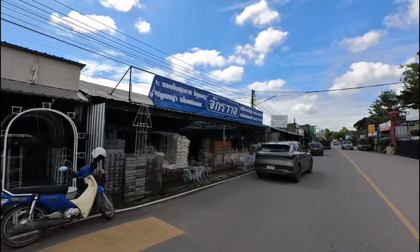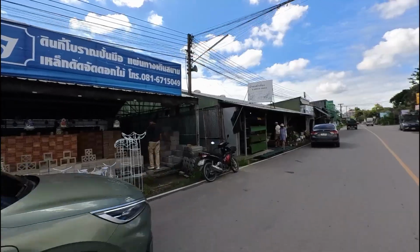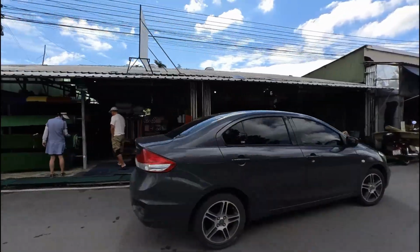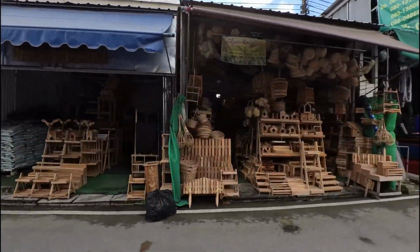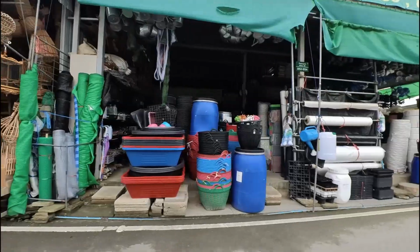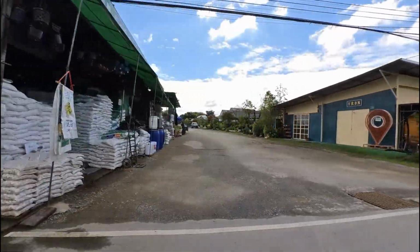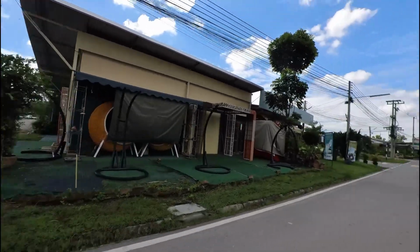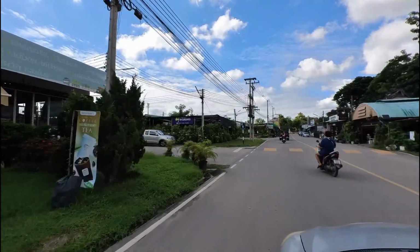and you'll find this sprawling maze of shops and display areas selling all manner of things, from fountains to soil to pots, plastic and otherwise, rocks and pavers and stones and decorations and pipes and tools and irrigation equipment, and of course plenty of plants.